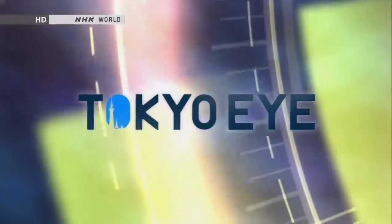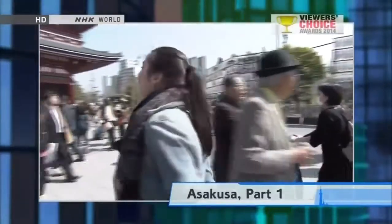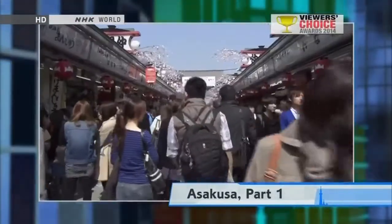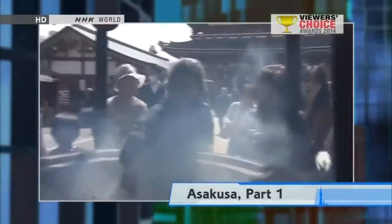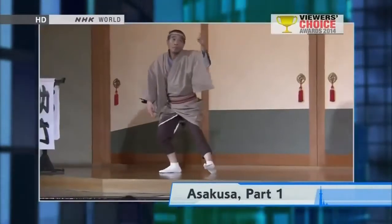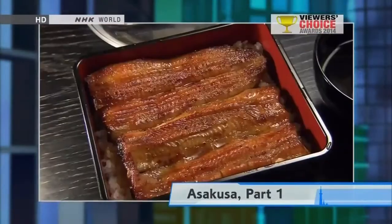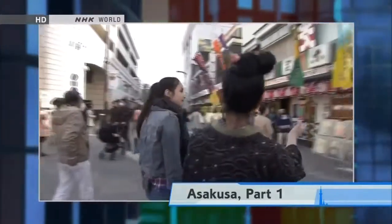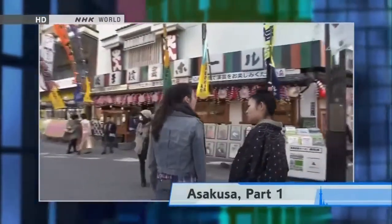Tokyo Eye. All About Asakusa, Part 1. Foreigners love Asakusa. This time and next time, we'll find out why. The area's Edo period appeal extends from the big temple to street and stage entertainment. You can also enjoy edible Edo, three famous dishes from the old days. Watch these two shows and you'll be all set for Asakusa.